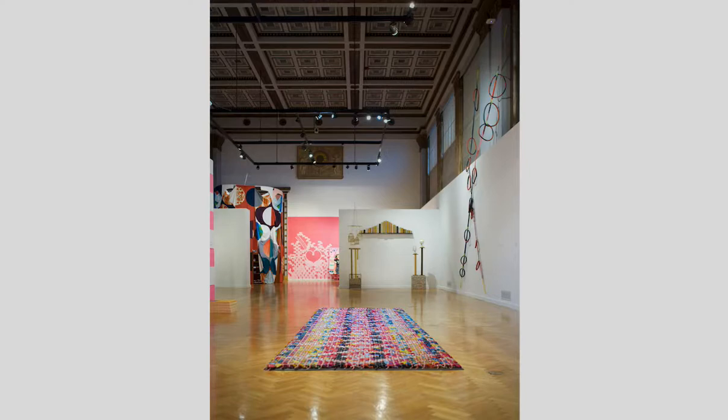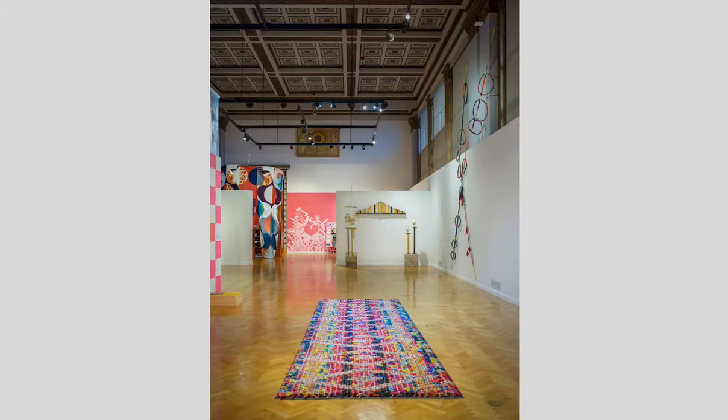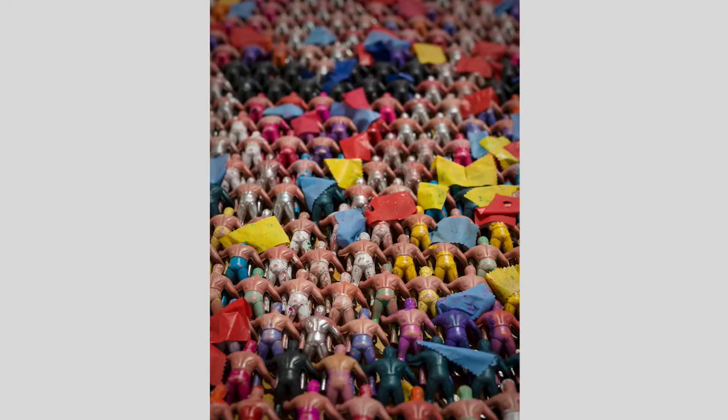This piece then would be used as an in between the gallery spaces. So as the viewer is walking, they come across this piece and can either walk across it on top of it or walk around it or stop there for a second to look at it. If one takes a closer look, then we can see that it's composed of these figurines that I've described.